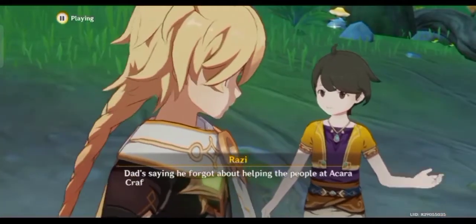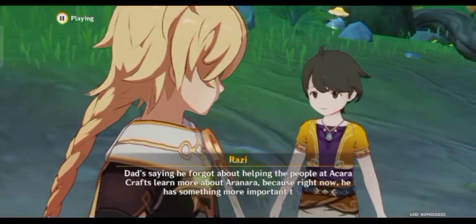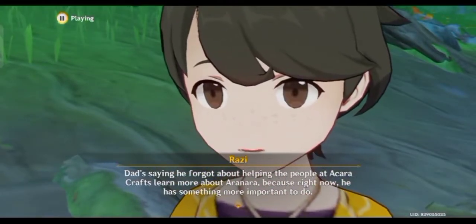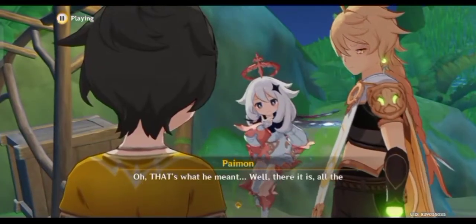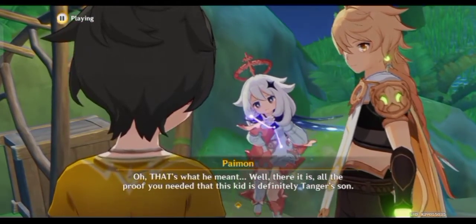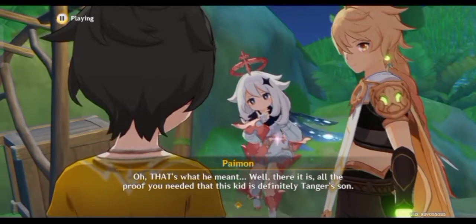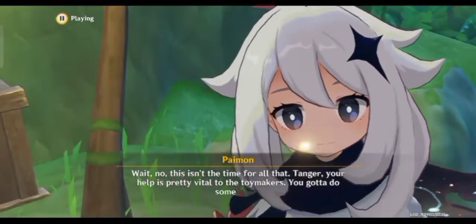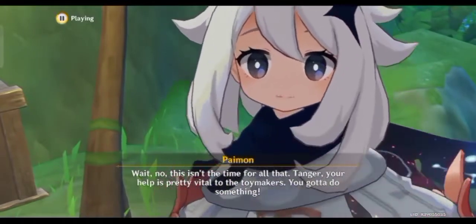Dad's saying he forgot about helping the people at Akara Crafts learn more about Aranara because right now he has something more important to do. Oh, that's what he meant. Well, there it is. All the proof you needed that this kid is definitely Tanjir's son. Wait, no, this isn't the time for all that. Tanjir, your help is pretty vital to the toy makers.